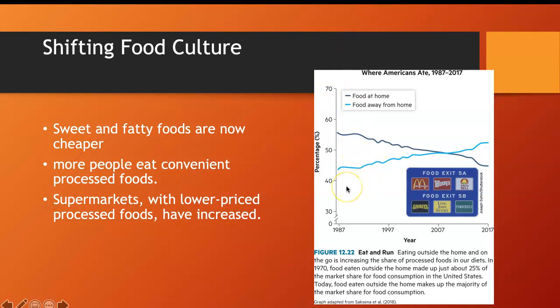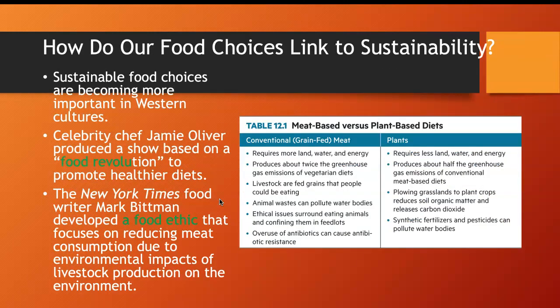And nowadays, people choose more processed food than food prepared at home. That's the shifting food culture, and it's more convenient because the life rhythm is really fast, and everybody tries to save time cooking and shopping.